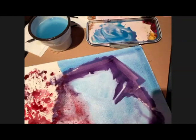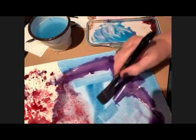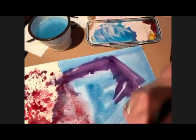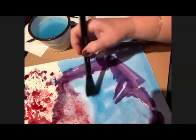This is it. Okay, so now I think what has to happen in here is I have to add more color. So I'm just going to go right back over it while it's really wet.